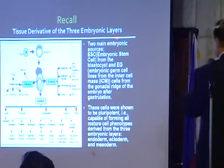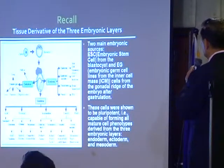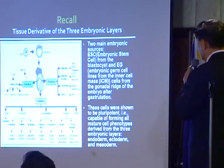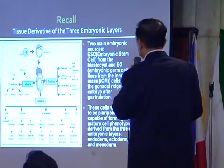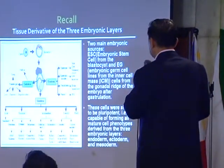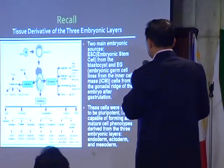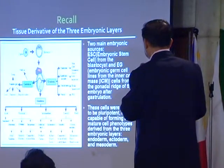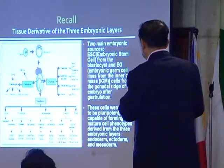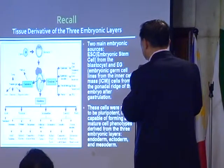Tissue derivatives are the three embryonic layers. Two main embryonic sources, okay? We have here the embryonic stem cell from the blastocyst, and embryonic germ cell lines from the inner cell mass, which is the embryoblast cells, from the embryo after gastrulation. Shown here from the zygote, you have the blastocyst, the inner cell mass is the embryonic stem cells, and ultimately you are now forming the three germ layers, and then you get another one, the embryonic germ cell lines, and you still get almost the same thing that I discussed.